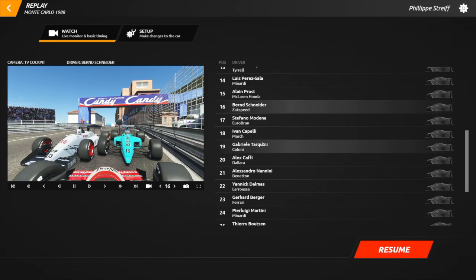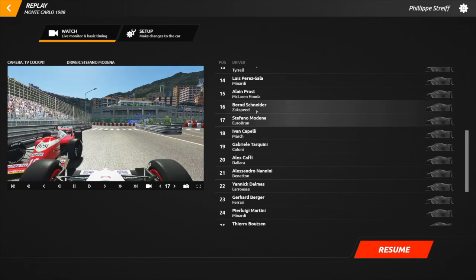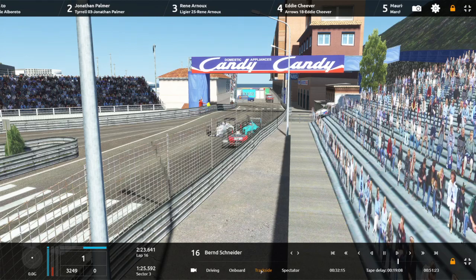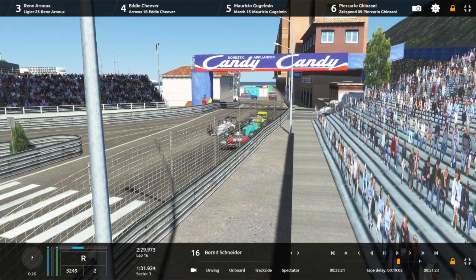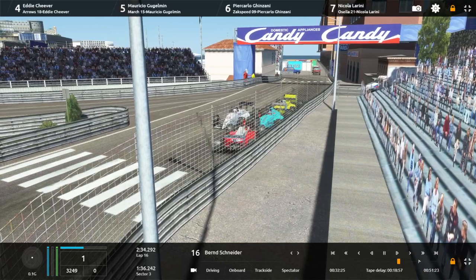And Ivan Capelli involved in this as well. And are we going to have 3 more DNFs? I hope not. But maybe we are. I don't know. There's one of the Lotuses. Clearly pushing them, and clearly I don't know what he's doing.